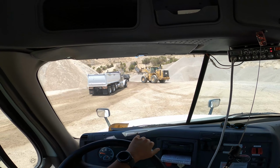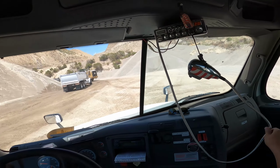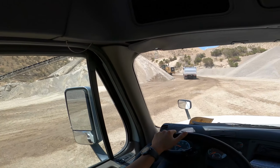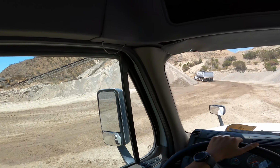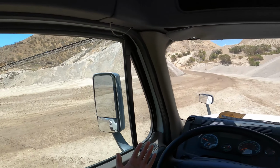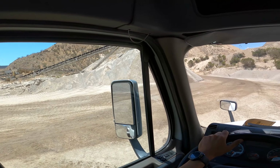Where's this guy going? Hey, loader, can I get 25 tons rock dust, please? Does he want to load me over there or over here? I have no freaking idea. I thought I was next in line. This white truck comes out of nowhere and the loader disappears. What the heck?